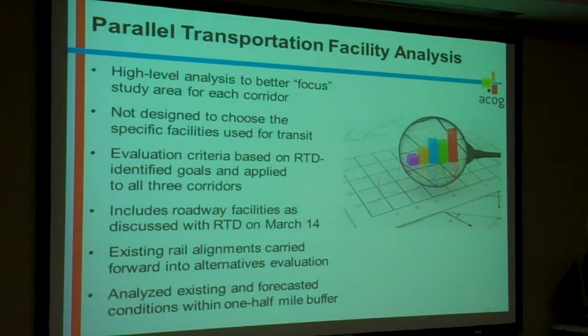The existing rail alignments, because this is part of transit technology, bus rapid transit, commuter rail, potentially light rail, the rail alignments were simply carried forward. They were not vetted through this process. And rather than looking at 3 miles on either side of these parallel facilities, we only looked at a half a mile. So we're looking at 1 mile wide bands at this point in time.